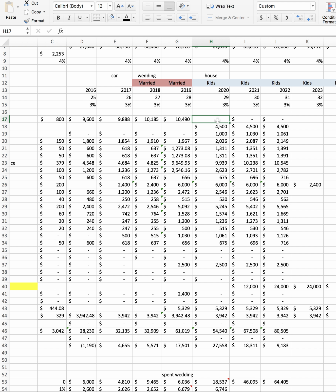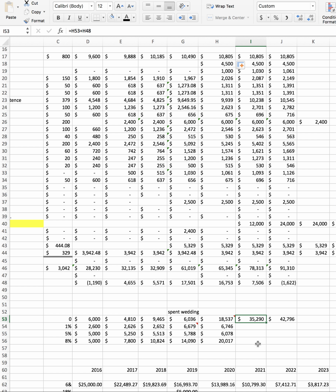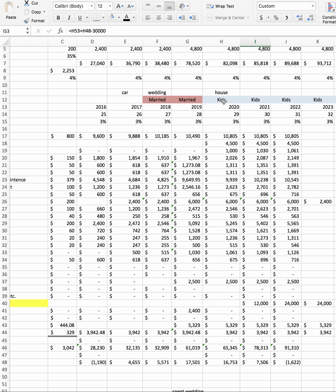So I'm going to get rid of this. I'm going to take this and move it over one more year. Now we have lots of cash. Okay, so now we have $35,000 in our checking account, which is perfect because we're going to take this number and subtract the $30,000 out of it, which leaves us $5,290 in our checking account. So we're going to rent for one more year.